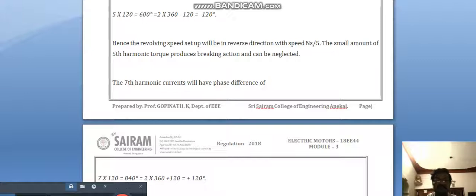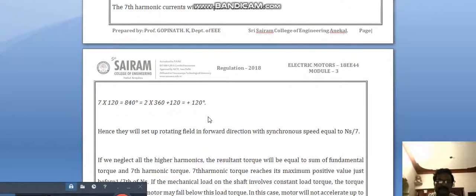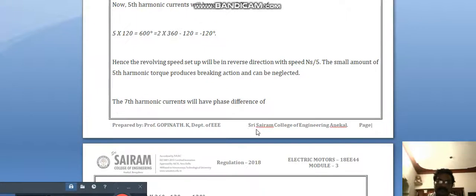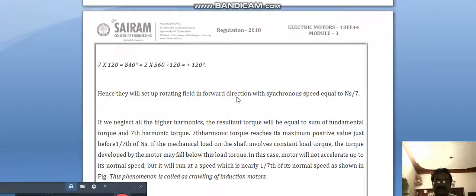The seventh harmonic current will have a phase difference of 7 into 120, that is equal to 840 degrees, which is 2 into 360 plus 120. So a plus 120 degree shift is generated here. In the case of the fifth harmonic, minus 120 degrees occurs; in the case of the seventh harmonic, plus 120 occurs. Hence the seventh harmonic produces a rotating field in the forward direction with synchronous speed equal to ns by 7, while the fifth harmonic produces it in the reverse direction.